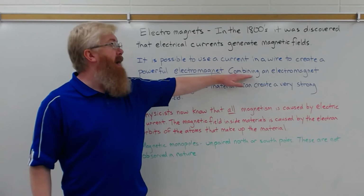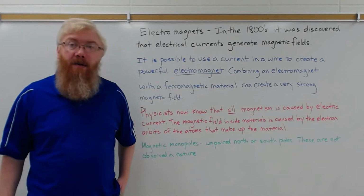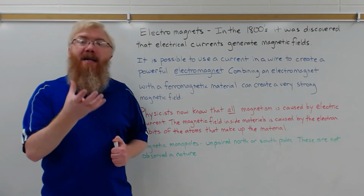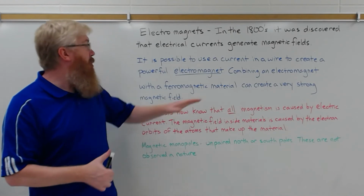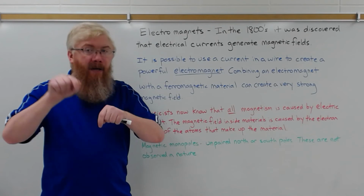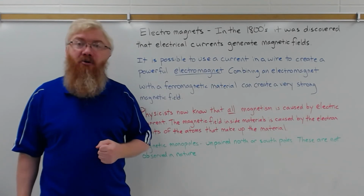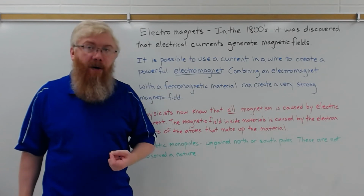Now, if you combine an electromagnet with a ferromagnetic material, you can create a very powerful magnetic field. What do I mean by that? Well, an electromagnet itself can create a very powerful magnetic field. Place a ferromagnetic material inside that magnetic field, you align all the domains of that ferromagnetic material in the same direction as the magnetic field of the electromagnet, and you've made your electromagnet considerably stronger.